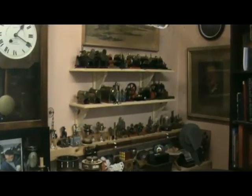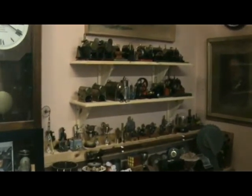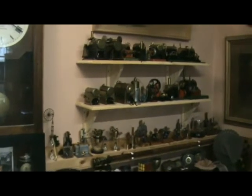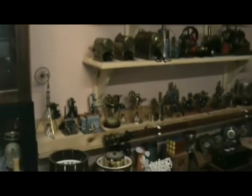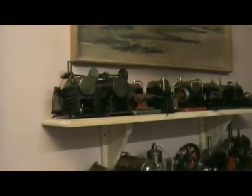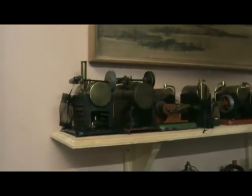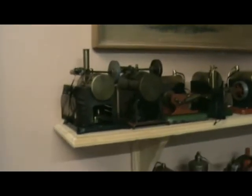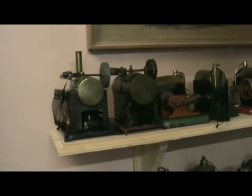This year I think I will start in this corner of the room where my smaller engines are. Some very miniature ones, some not quite so miniature but still the smaller end. On this shelf we have Quality number one, and Quality is the name of the maker, or at least their brand name.